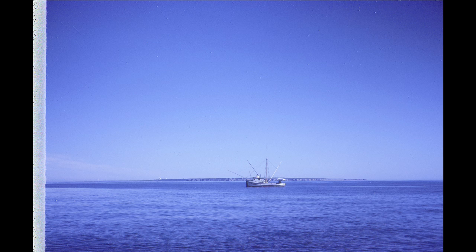Man, flat calm weather. That's some experience. Oh, yeah.